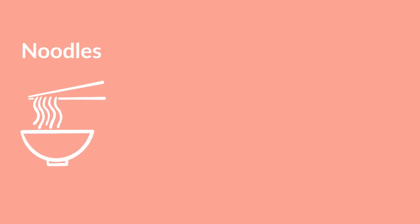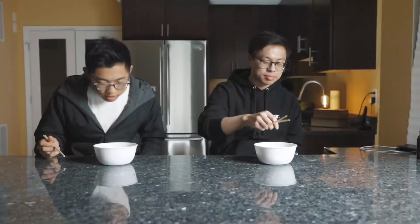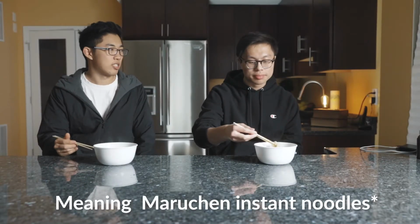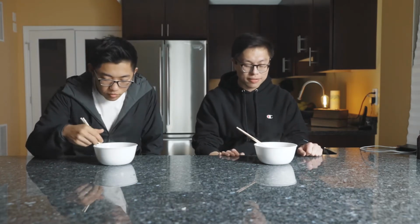And we're back with our first instant noodle. We just finished cooking it, so now we're gonna rate it. The 3 categories we're rating it on are the noodles, the broth, and how we would compare it to your average ramen shop. There's still that sense of very instant. These definitely basically look and feel like instant noodles. Okay, let's take our first bite.